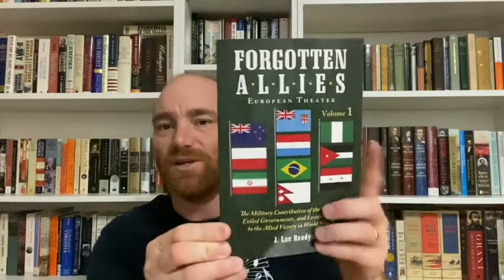All right, so the next 4 books are all part of a series, and the first one is a 2-volume set. It's The Forgotten Allies, and of course it's referring to World War II. It says the military contributions of the colonies, exiled governments, and the lesser powers to the Allied victory in World War II by J. Lee Reddy. And this is volume 1. This is the European theater. So you got the flags of all the nations that are helping out. The next one is the Asian theater, volume 2. So that'll be interesting. Kind of almost like a biography of each of those countries and what they did to help out. And then the other part of this series is The Forgotten Axis, Volume 1, Germany's Partners and Foreign Volunteers in World War II. So there you go. And then The Forgotten Axis, Volume 2.